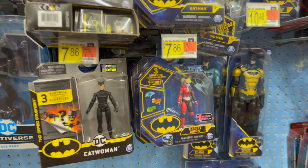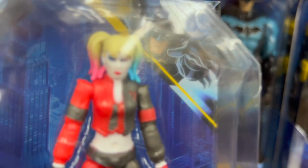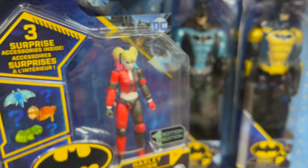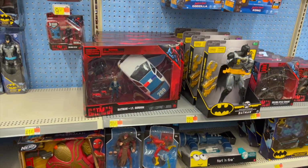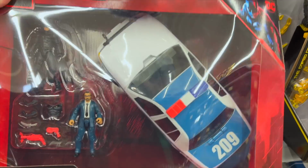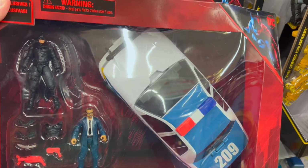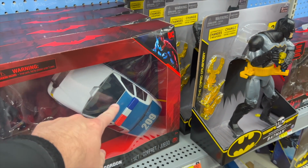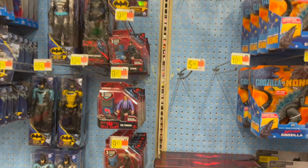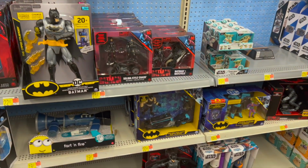There's a new Harley Quinn Spin Master. I don't know about those eyes though. I can't get our camera to focus in right on them, but those eyes are looking sketchy. Oh, that's pretty cool there. There's the Batman with his squad car. So that's pretty neat. Jim Gordon. Gotham City squad car. That's pretty neat. That would actually be cool for a lot of different purposes. You could use that with the Spin Master stuff or whatever. That'd be cool.